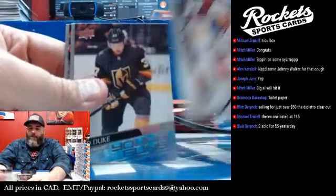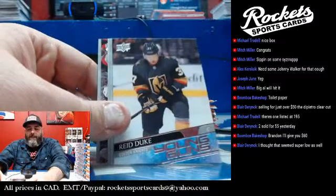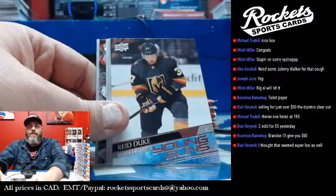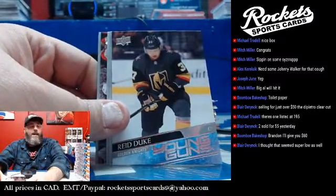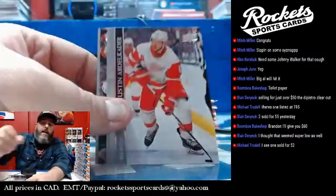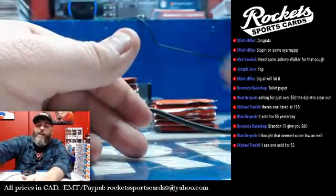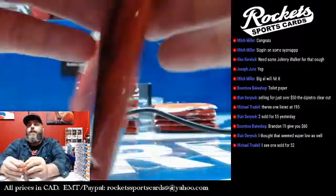Wow, we got a triple now. This isn't looking good actually. We shouldn't have 3 of the same Young Gun come out this quick. 5 boxes in. Reid Duke for the Vegas Golden Knights again. It's not such a bad thing when it's Lafrenière if you get 3 of them, but Reid Duke's a little bit different.